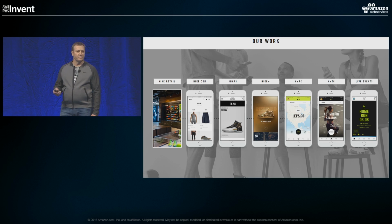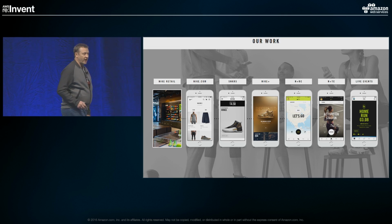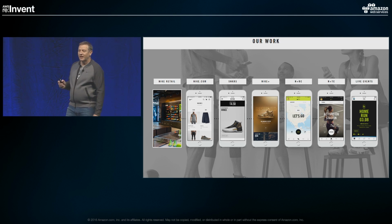So how many people in this room consider themselves to be sneakerheads? Okay, a few of you. How many of you get up at 5 o'clock on a Saturday morning to get access to our latest product? The Nike people at the front are all putting up their hands.